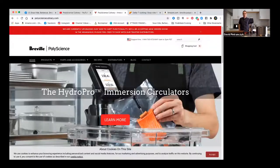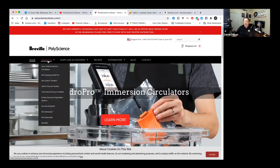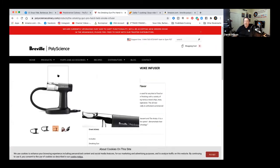All of the stuff is machined to an... I'm going to pull up the website so people can actually go to PolyScience Culinary and see the stuff that you guys have. Some of the things we're going to talk about here are the new Hydro Pros you guys came out with, the new design of the circulators, which is really exciting to me because they've incorporated a lot of the newer technologies, and some of the stuff I know the competitors have been working on as well. If you go to polyscienceculinary.com, you'll be able to see what we're talking about. Another thing you guys came out with was the smoking gun. That was one of the first companies to create that.